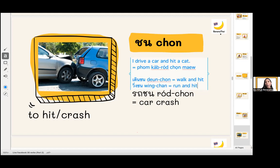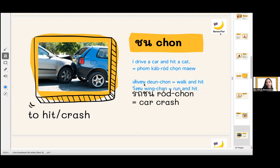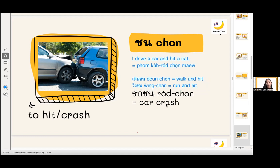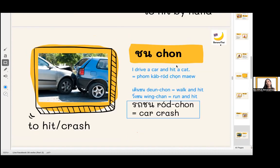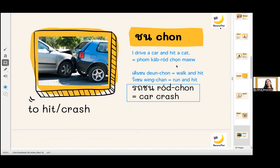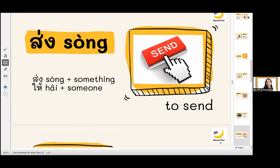But there is a word I want to teach you. The word รถชน means car crash. It's a noun. รถชนรถ means car hits car. Okay? So you have ตีเทนนิส, ตีกลอง, and you have the word ชน, not by hand but with the body.